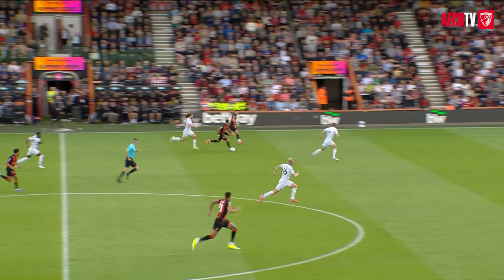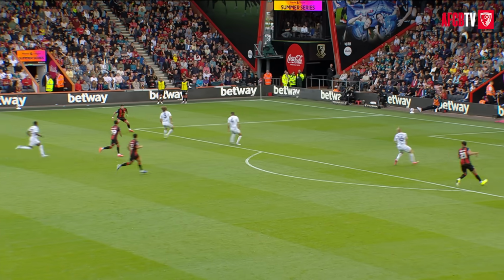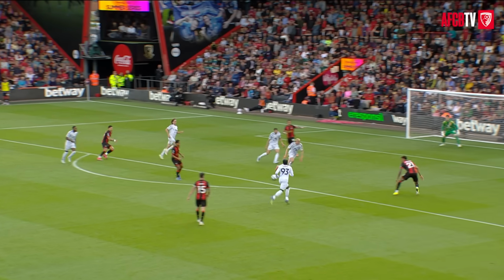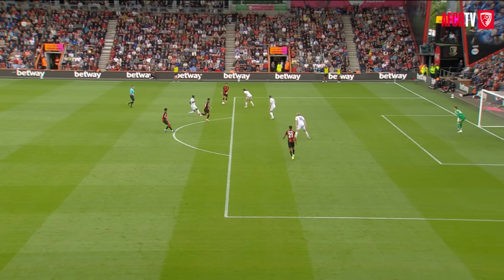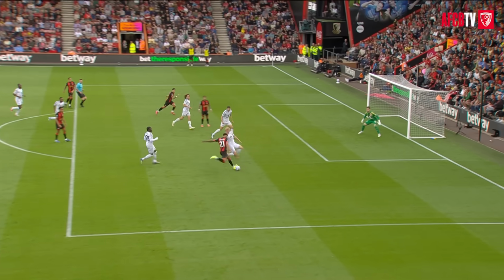Kluivert on the halfway line. Jefferson sprinting forward down the right. He's got Evanilson to his left. Here is Evanilson just outside the box. Held up by Faes. Still Evanilson. Square ball. Tyler Adams into the path of Jefferson, over the bar. Bournemouth should be 2-0 up. Jefferson's got his head in his shirt. He knows he should have hit the target at least there. Goal kick, still Bournemouth 1, Leicester 0.